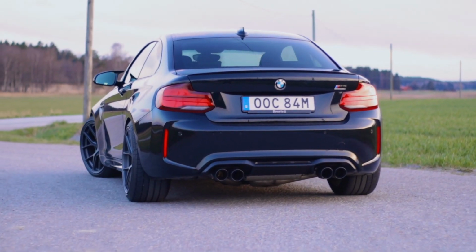Fitting this to the car was quite easy. It was a 1.5 hour job, if I remember correctly. I did that at a local shop, and it costs around 150 euros.